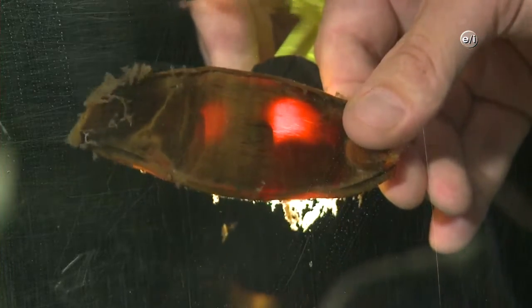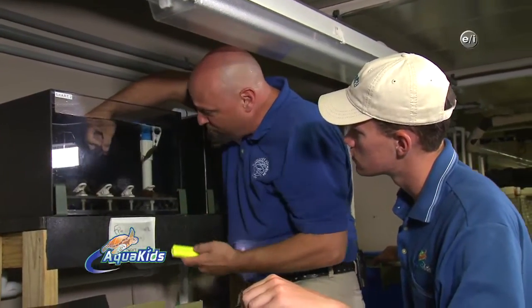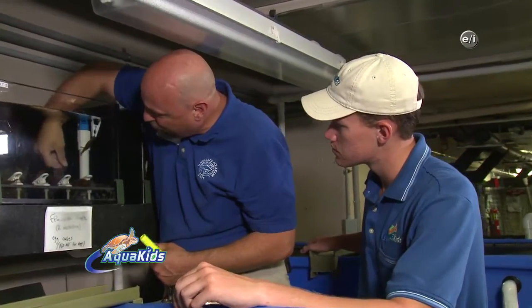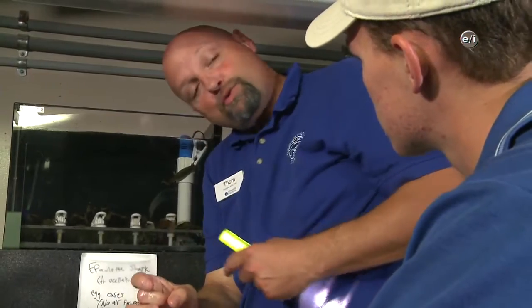Well, there's actually gas exchange that goes on through the egg casing, which is why it's important to make sure that they stay in healthy water, just like the adults. But inside the case, their nutrients come from a yolk, just like when you crack open a chicken egg to make breakfast in the morning. The yellow part, that's the yolk. These guys have a yolk as well.